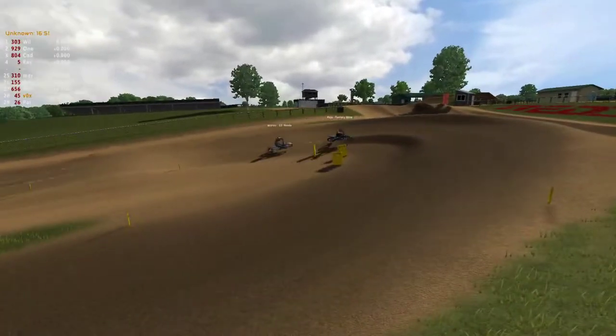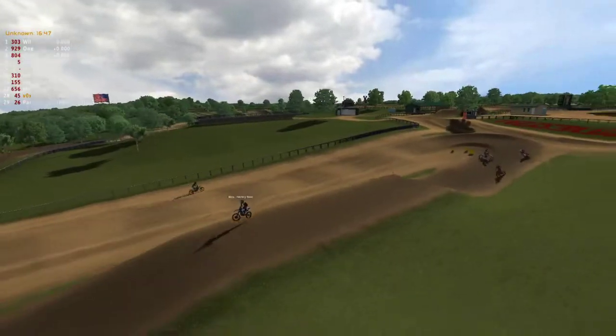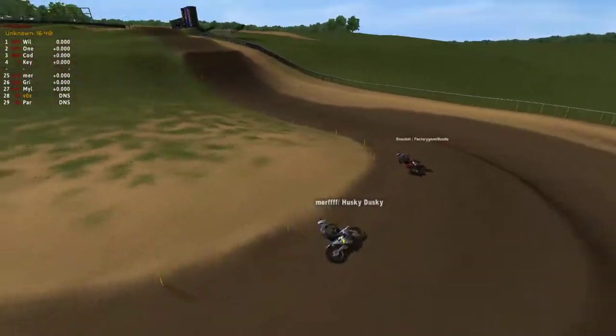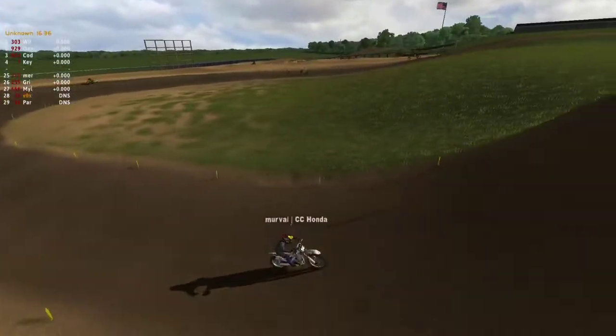Or Mojo, I'm sorry. Mojo, they both opt to go inside. Merv tries to cut inside and it doesn't work out for him. Oh, but Mojo cases the tabletop and goes down. That gives the lead to One Shot, and now One Shot is in first with Merv in second place. What an upset. The third and fourth place riders are now battling for the lead.